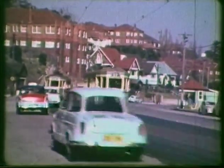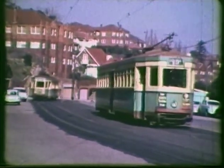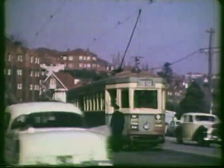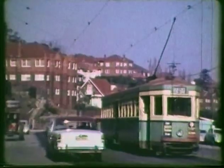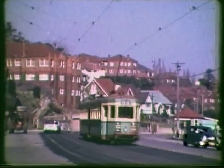The crossover at Williams Street, Double Bay, was the terminus for many trams which did not make the full trip to Watsons Bay. Extra trams also ran from the city to Rose Bay and to other intermediate points, providing a very intensive service on the inner section of the route.